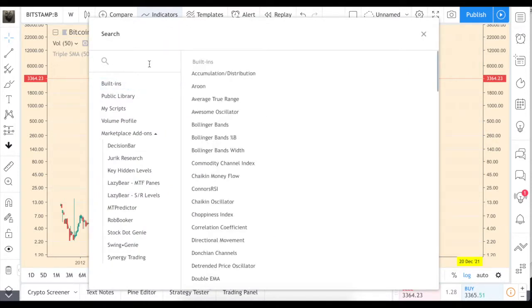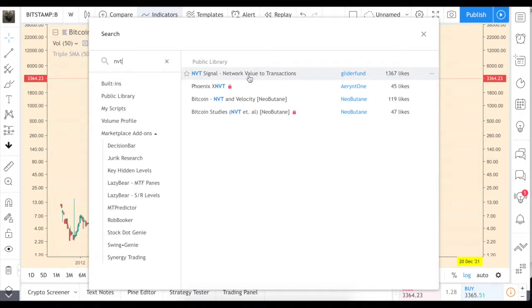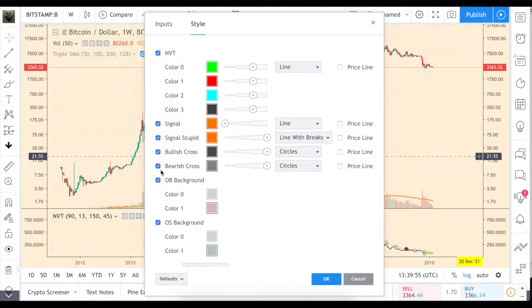Actually, we'll talk about a whole set of indicators today, at least two. We'll talk mostly about two indicators based on those features, and the first of those is less interesting than the other one, but still let's start with it. It is NVT, or network value to transactions. Basically, it divides the market capitalization by the volume of transactions in the blockchain for a certain period of time. So let's add it, and let's remove some of the maybe not that necessary data.